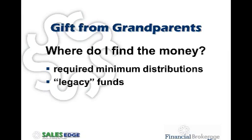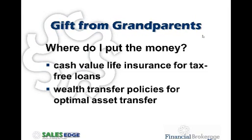And maybe they've got some legacy funds sitting around. There's some money that their only intent is to pass it on to the grandkids anyway. Well, again, let's put that to work where maybe we can move it from wherever it is right now. Maybe it's in a CD and they're paying taxes on it every year. Maybe it's in a fixed annuity and it's tax deferred, but someone's going to have to pay taxes on it, and the longer they live, the more taxes are going to be due. A lot of times it makes sense to move that money right now before it grows to such a large amount that Uncle Sam is going to get a lot of that.